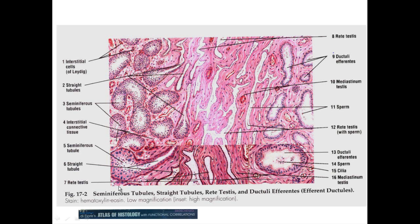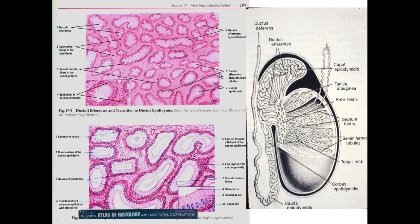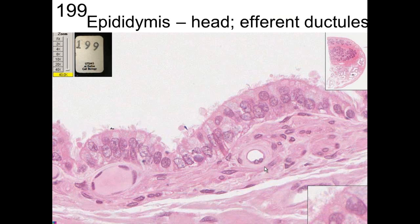So sperm are produced by the tubules, and then they go to a straight portion through the rete testis. This is a mediastinum area which has connective tissue and rete testis tubules. Rete testis tubules go from the seminiferous tubules to the efferent ducts. And the efferent ducts are a counterpart to the oviduct in the female reproductive system. So the rete testis goes into the efferent ducts or ductuli efferentes, and then that goes to a single ductus epididymis.